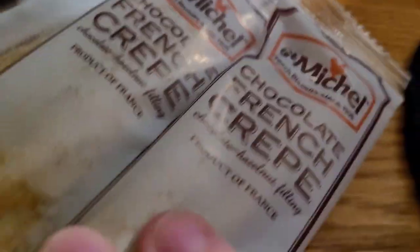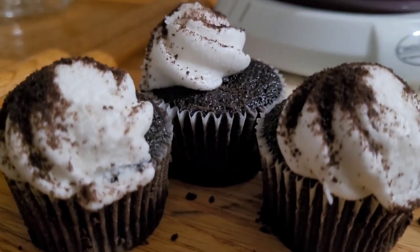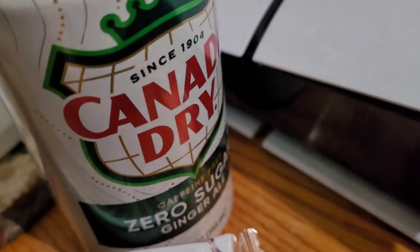And then we got three of these. And then we got three of these. And then we got one of these. And I'm not gonna eat this, but you gotta have that for the scent, okay?